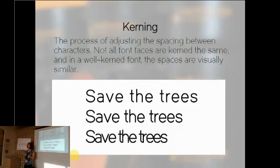So here's the concept of kerning. Can you change the kerning in Word? Yes. I'll show you how later. Again, these are grand concepts, and we'll dig into them with more practical examples later.